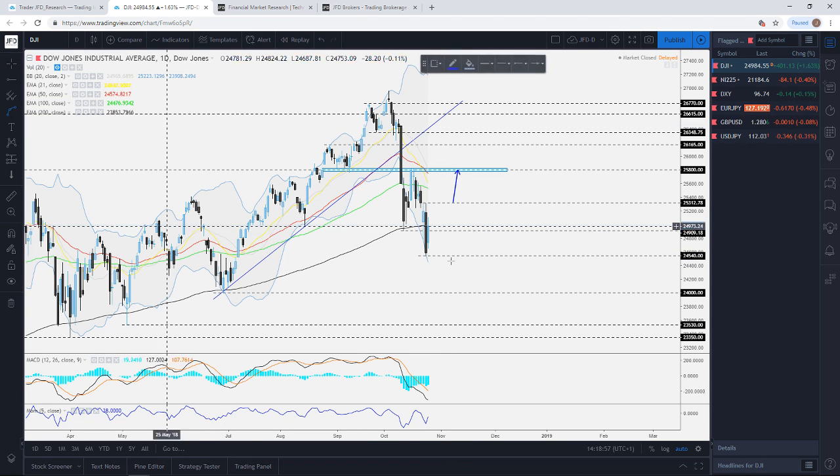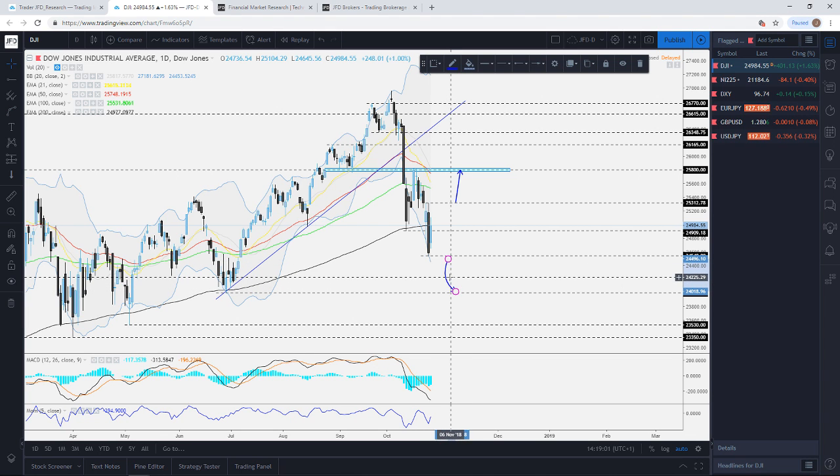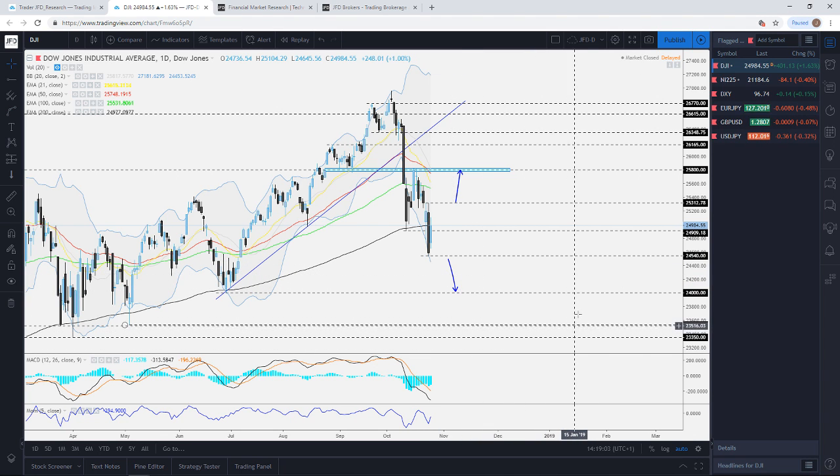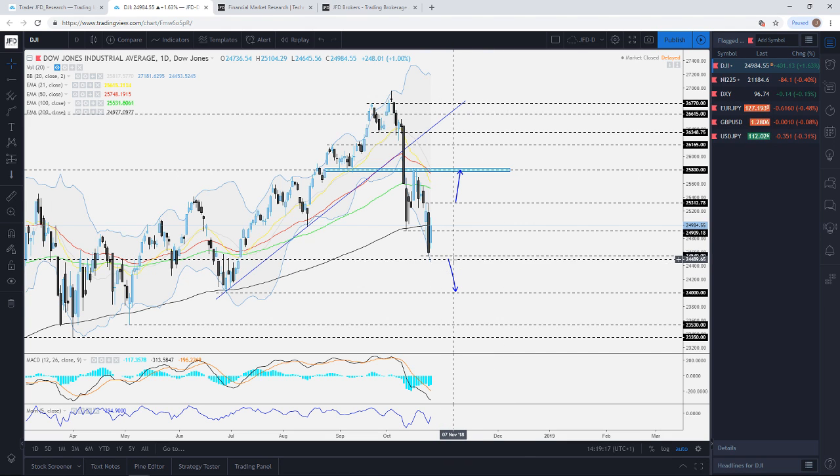I mean, this could potentially lead the way towards the next possible area of support here near the 24,000, the psychological 24,000. As you can see here, back in June, it acted as a very nice area of support around this area, so the 24,000 becomes the level to watch if we get a break here below yesterday's lows. So for now, be very cautious, be very careful with the upside.